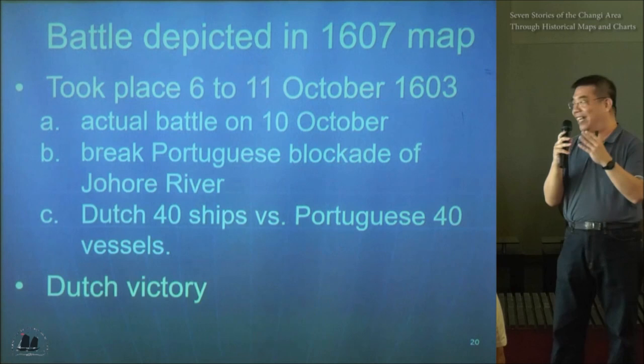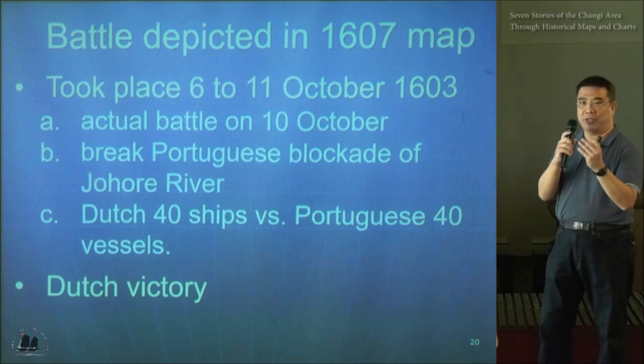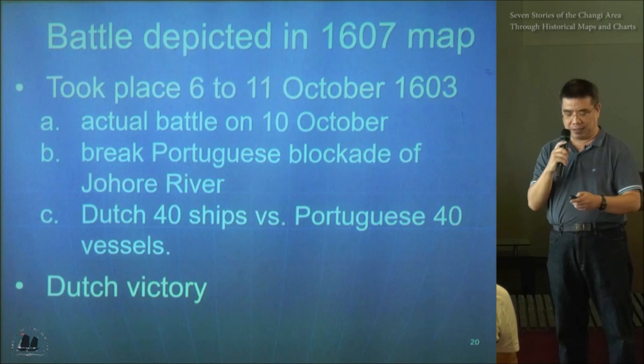So in this case, now the Portuguese is blocking the Johor River. And the Dutch came in with 40 large galleons. And the Portuguese have 40 smaller ships. So they tried to use those swarming methods to fight this battle. Eventually, the Portuguese lost, and the Dutch had this victory. So this is the battle that is depicted here. This is the follow-up to the Santa Catarina incident. They want revenge, in a way, for the Santa Catarina being captured earlier in the year.